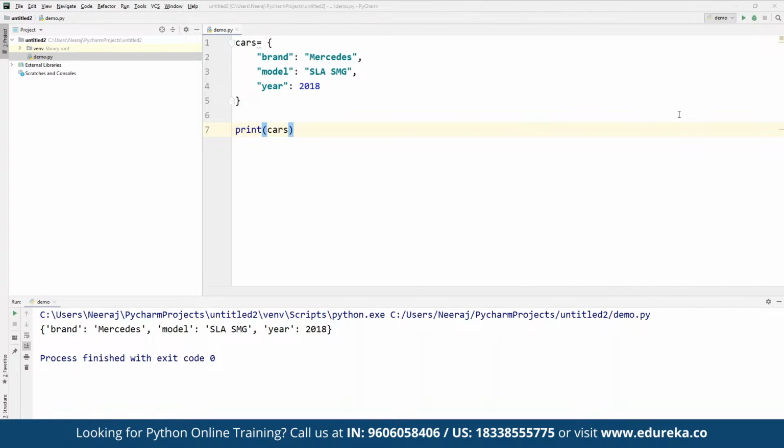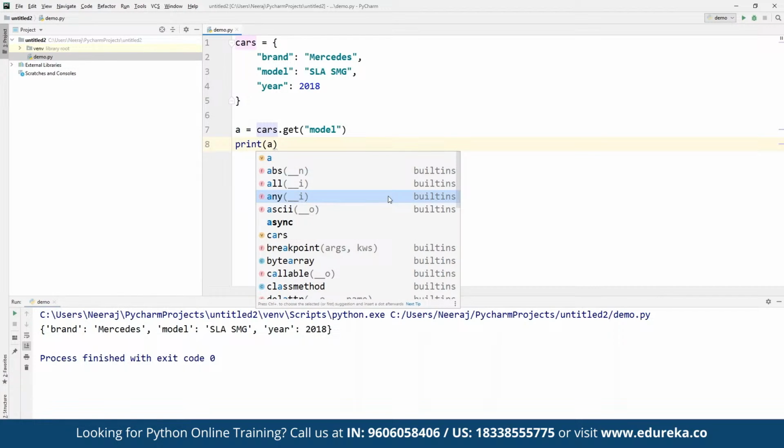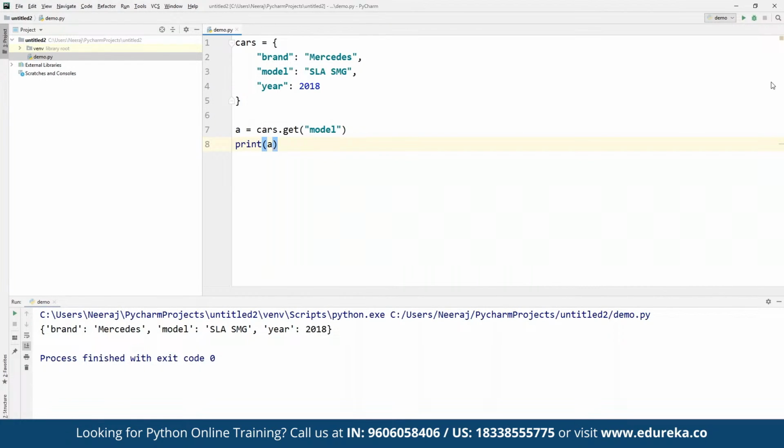And then if you want to refer to just one particular value, for example, let's say we want to refer to only one value that we have defined. Suppose we define the parameter as A, and under A we want to store the value from the cars variable that we declared here. We want to get the value stored under model. So here we can define model, and now we can print A. A is simply going to get the model value from cars and return it as a response. If we run this statement, we can see the value for model has been returned to us.